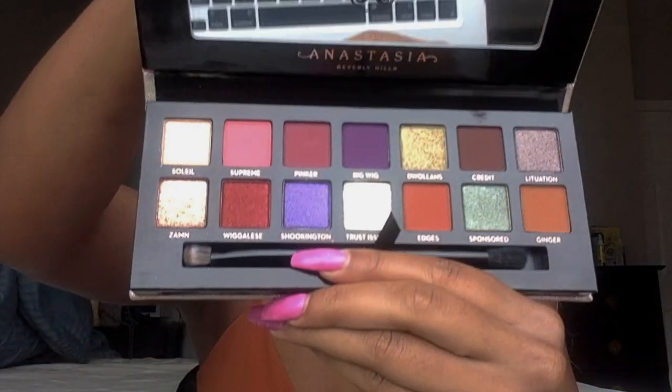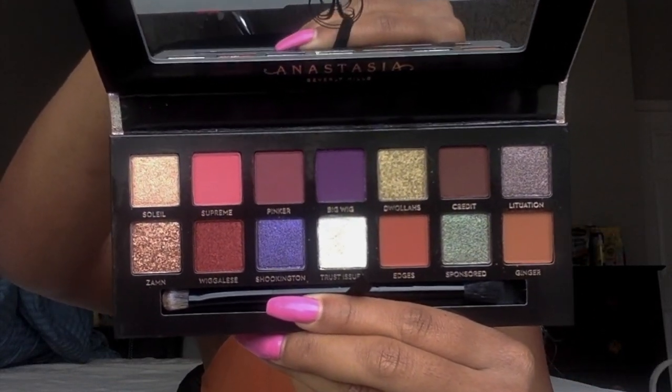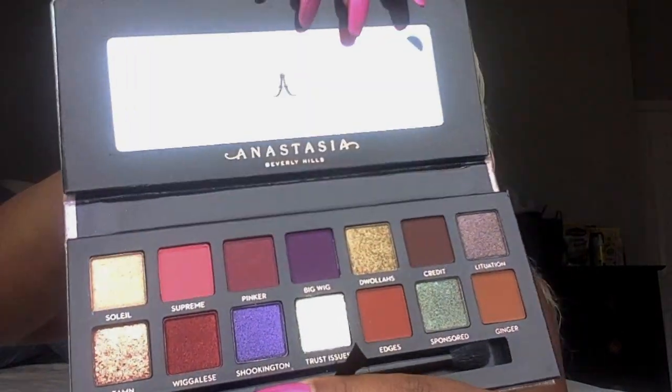And this is what she looks like. Oh, I am so obsessed. It's their standard 14 shade palette. So it comes with the mirror, it comes with the brush that it usually comes with.